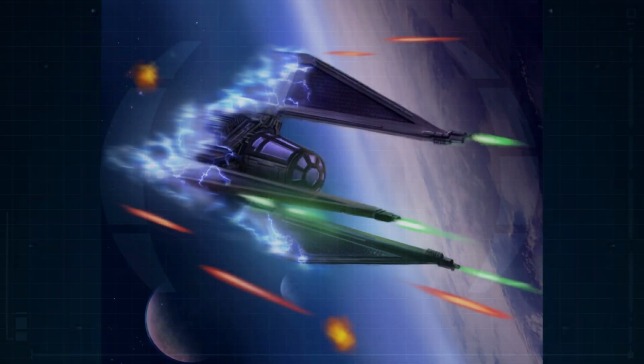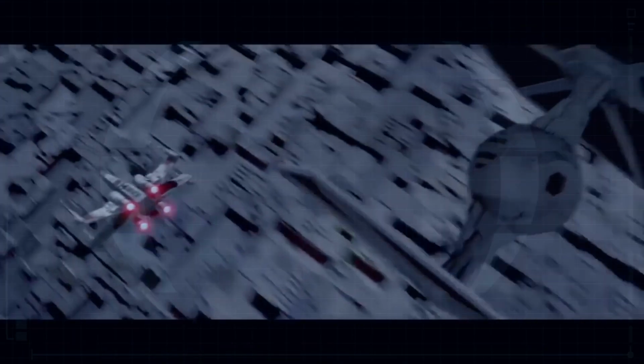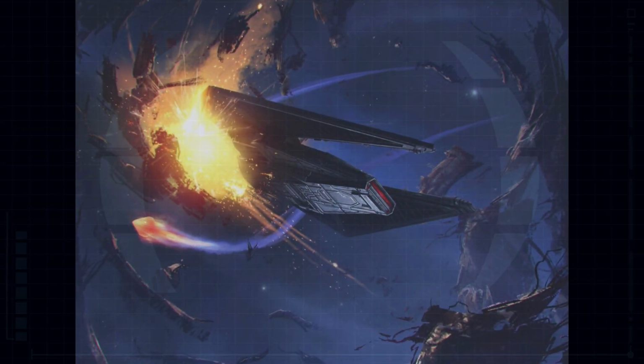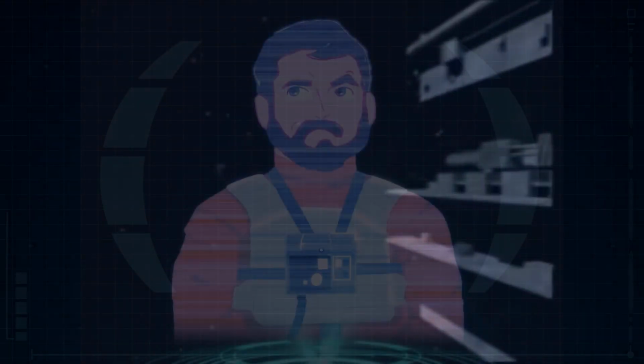The TIE Phantom Stealth Fighter is one of the most advanced and deadly starfighters ever produced. It had the speed and maneuverability of a TIE fighter, the firepower of a TIE interceptor, and the shielding of a TIE Reaper, alongside a top-secret cloaking device, making it the pinnacle of Imperial fighter design and the best thing Sienar Fleet Systems ever produced.